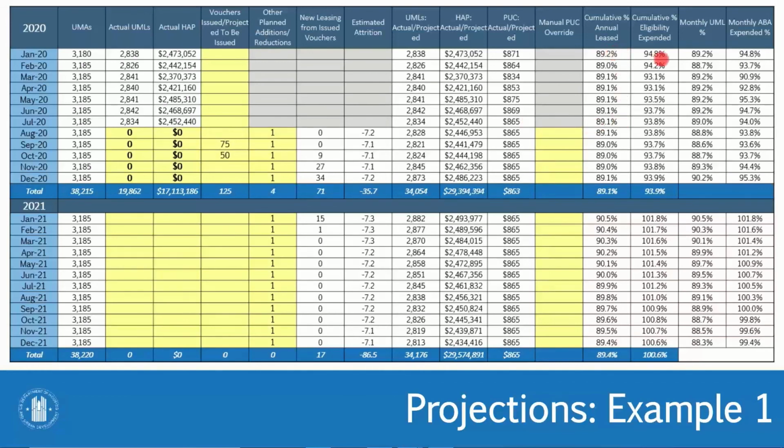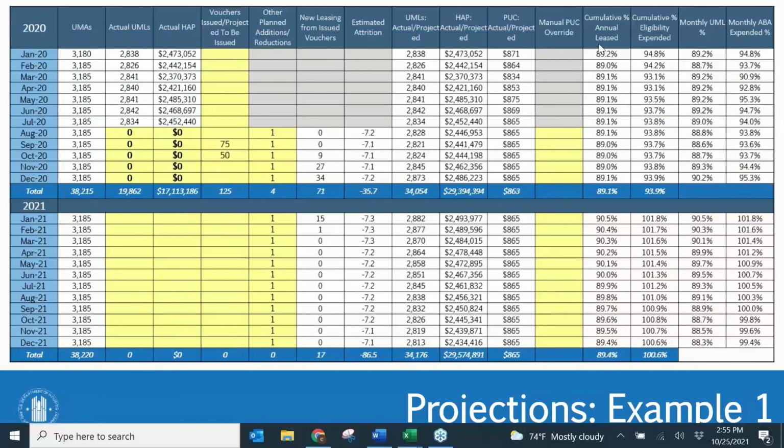Your cumulative amounts here, so this is your cumulative annual lease, right? So you're anticipated to, by the end of the year, utilize 89% of your vouchers, which is a 0 on CMAP. Same here with your cumulative eligibility expended. So you're spending 93% of your vouchers. That's a 0 on your CMAP as well. So that's what those sections are. This is your unit month leased percentage and your unit month expended percentage. I'm much more concerned about my annuals than I am on my monthlies.